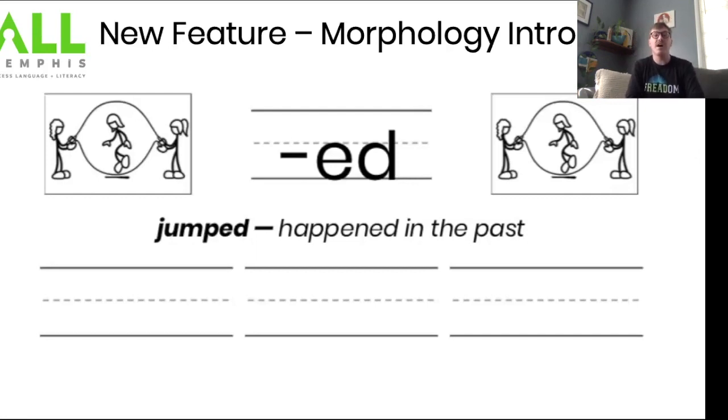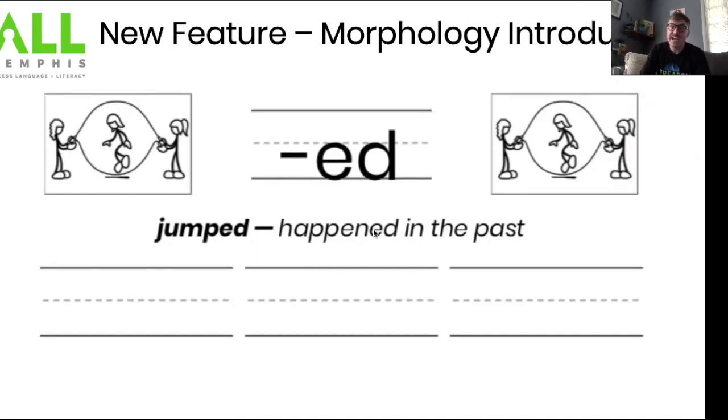Today we're going to learn about suffix ed when it says t. What does it say? That's right, t. So, what we'll learn about today is suffix ed, jumped, t. Your turn, suffix ed, jumped, t. And the meaning that it changes is it changes a word to mean happened in the past. What does it mean? That's right, happened in the past.